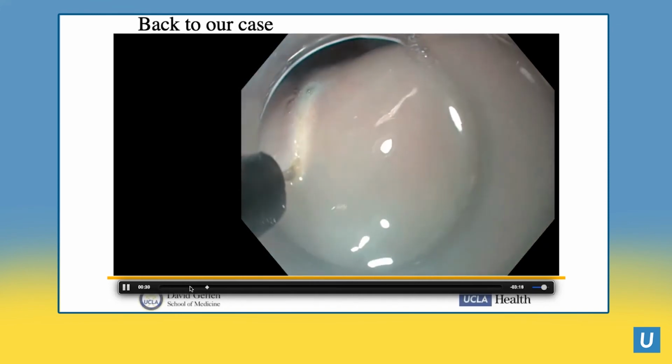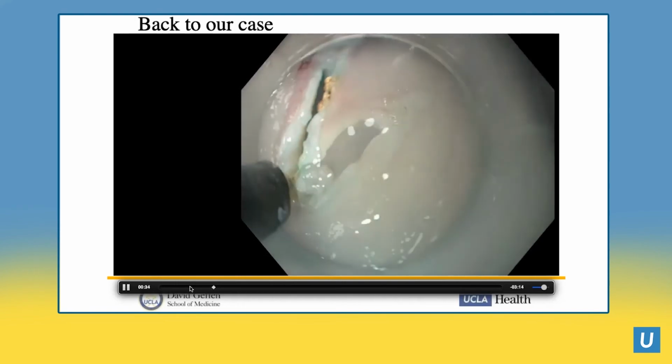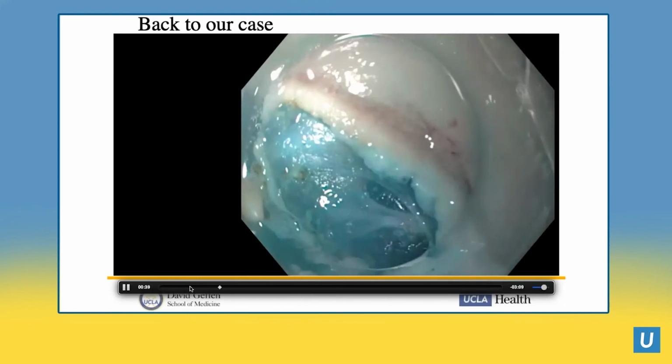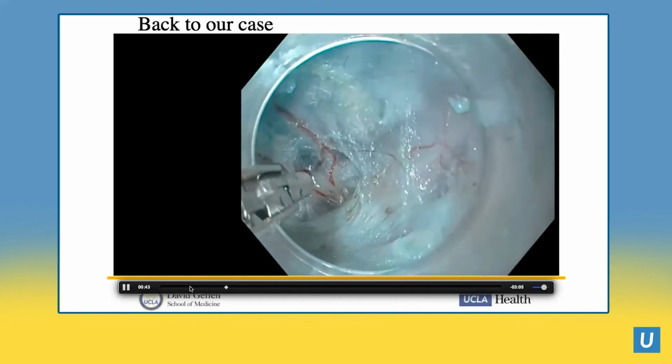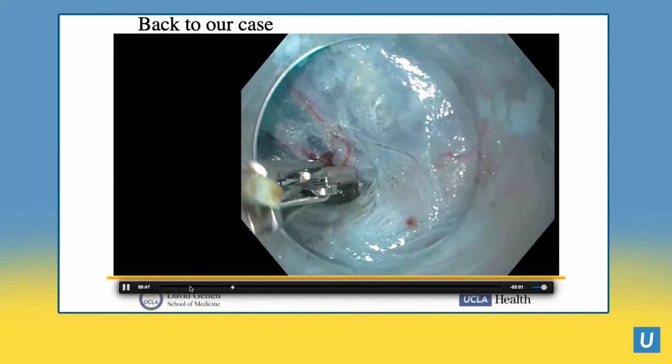So we've made a submucosal injection at the antrum, a few centimeters away from the pylorus, dissecting the submucosa to enter the submucosal tunnel, very akin to esophageal POEM. And you can see the musculature of the antrum at the bottom of the screen.